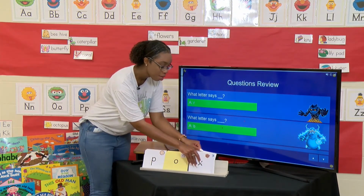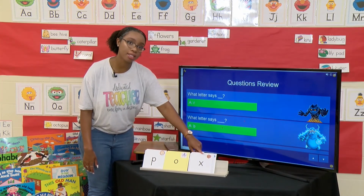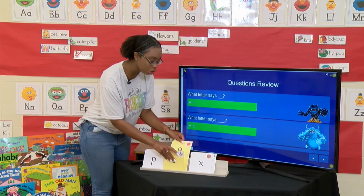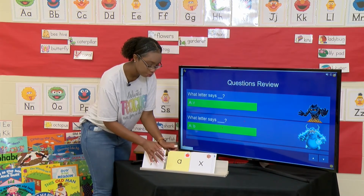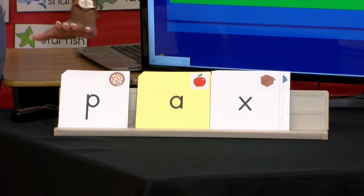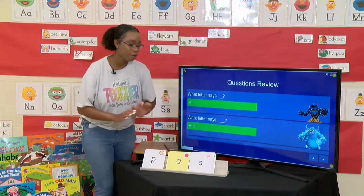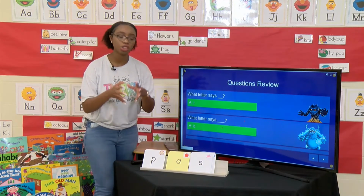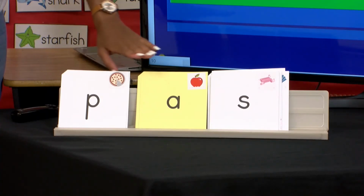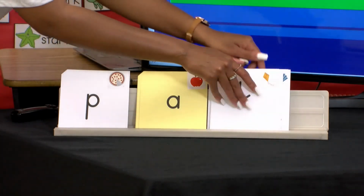Wonderful, wonderful work. Oh, let's try this word. Here we go. Ox. Read. Pox. Very good. Awesome, friends. And let's try our bonus word here. Ax. Read. Pax. Very good, friends. I'm loving those, changing out those sounds you guys are doing. Wonderful job. I hear those sounds so clear. Let's try this bonus word here. Say your sounds. Ass. Read. Pass. Wonderful job.